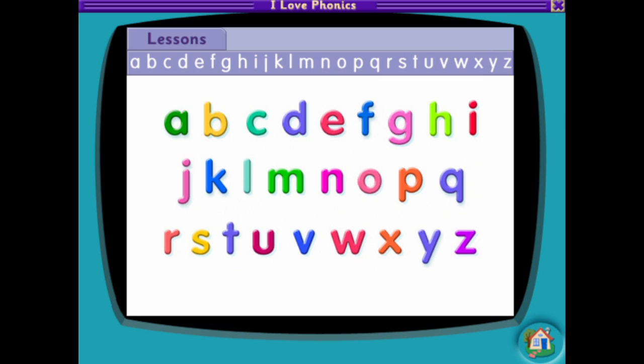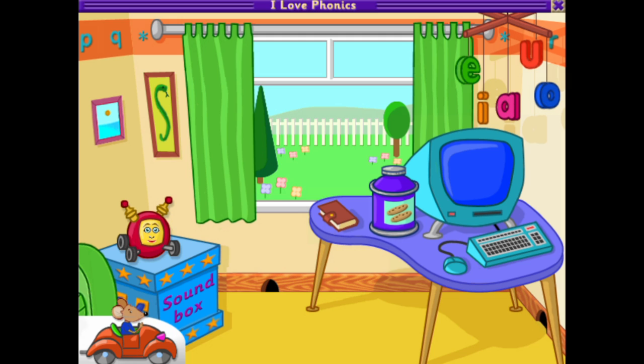To go back to the room, click on the funhouse. I know I left some stickers around here somewhere. Can you help me find them? Listen, if you find any, you can have them for your sound file.